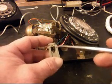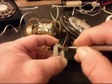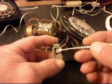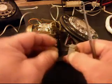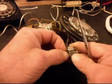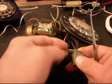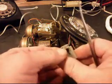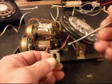There's a couple of pins here that are all bent up, and so what we want to do is we can go ahead and replace them. So I'm going to go ahead and remove these. We want to pull them out because we're going to replace them. So we'll take that one out. It's the two outside pins.